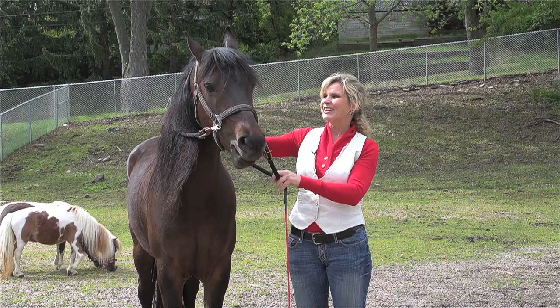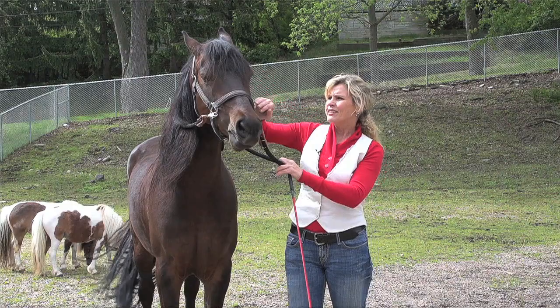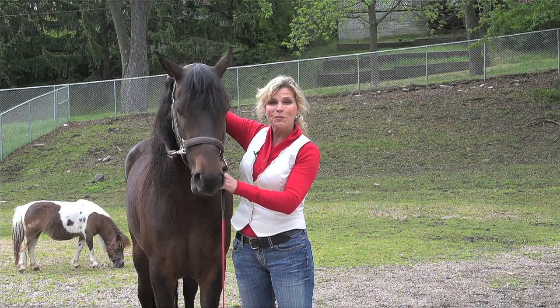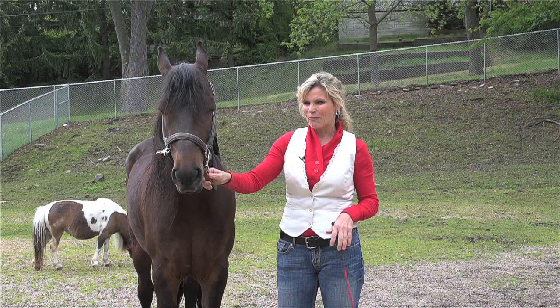Excellent. Good. Now, you want to spend as much time with this trick desensitizing and touching the horse's head. In three generations of trainers in our family, we've never had a horse become head shy as a result of training any of these tricks, but you do need to be mindful of keeping them desensitized around the head when you're training the no. Now the finished product is gonna look just like that. We're gonna put our hand up, just like that.